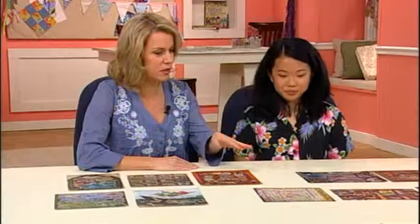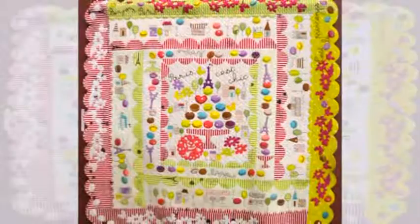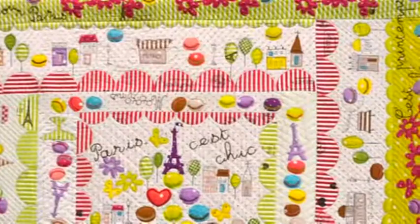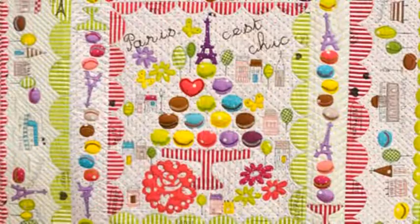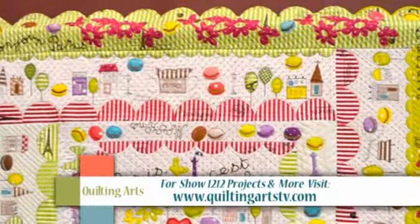Now we're moving into the adult quilts, and macaroons again. I adore the coloring in this quilt. Yes, they have striped scallops on half the border, and then dotted scallops on the other half of the border. Also, in the macaroons, some of them have dots. What I really like about this one is that you can see right there that there are some upside-down Eiffel Towers. Oh, very fun. I love the French influence on this.